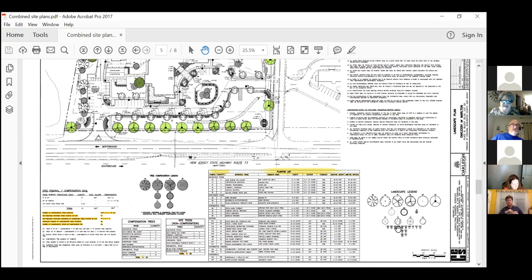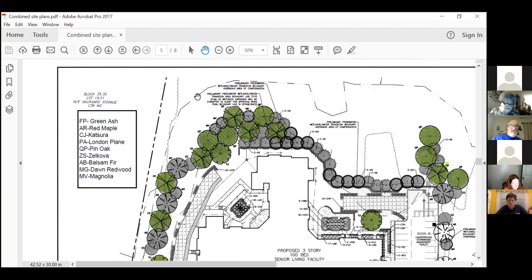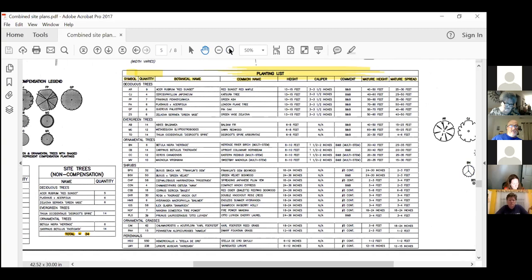Wow. Okay. So this is the plant schedule on the bottom, and I'll zoom in on it. The landscape plan is probably one of the most important plans I look at as an environmental commissioner because I'm always worried about trees being cut down that don't need to be cut down, or the ones that are cut down being replaced based on my tree ordinance in my town.